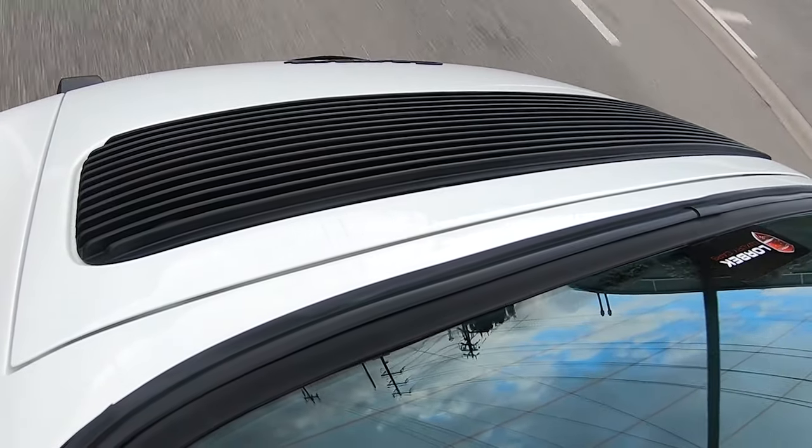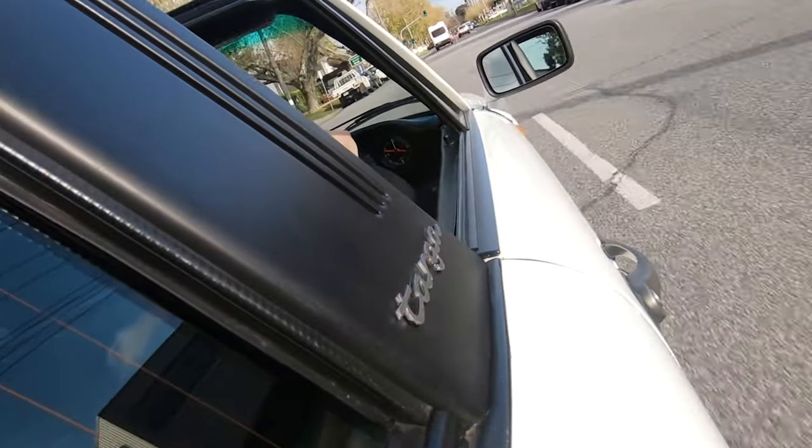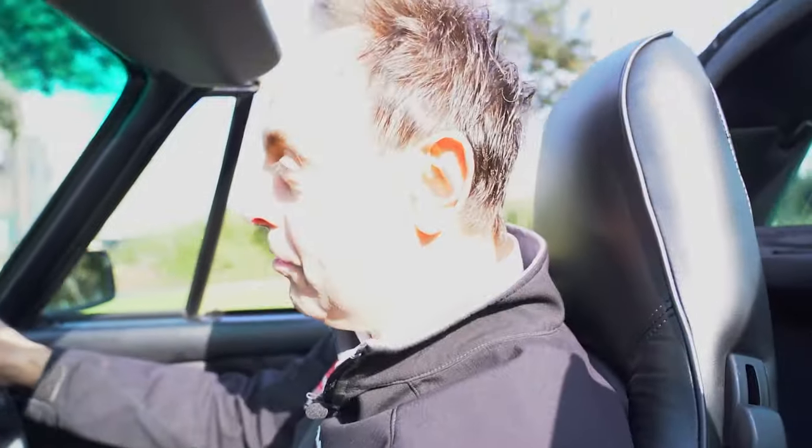Let me tell you, it may not have 400 horsepower, it may not have all the latest gadgets, and it certainly may not be as smooth to drive, but this is fun. This is what I grew up with. These are the Porsches I know. Okay, I'm showing my age, but at the end of the day, this is a lot of fun.